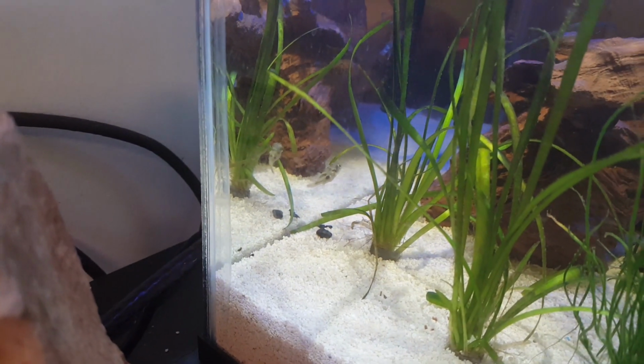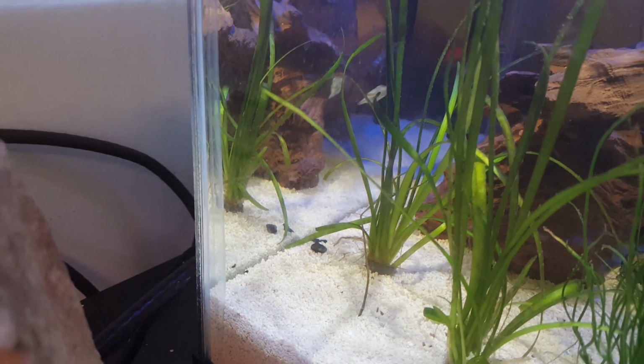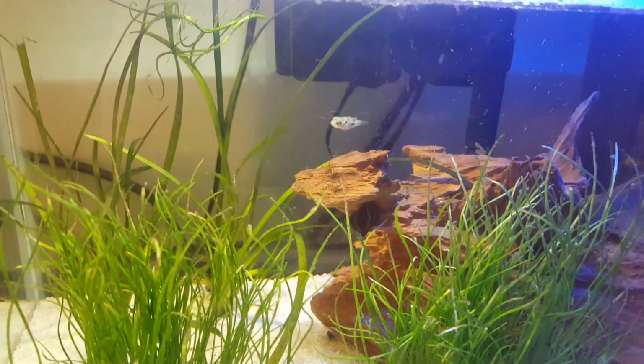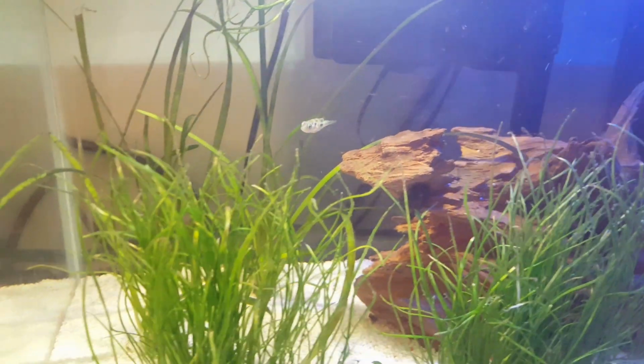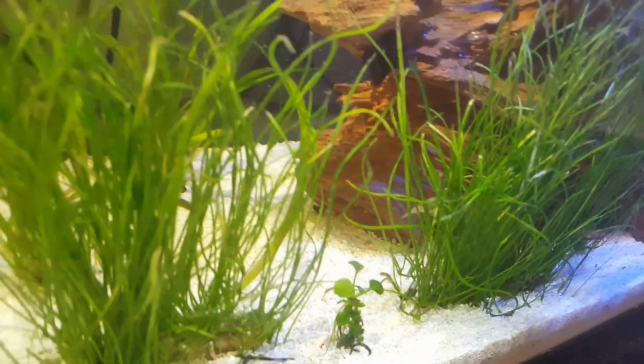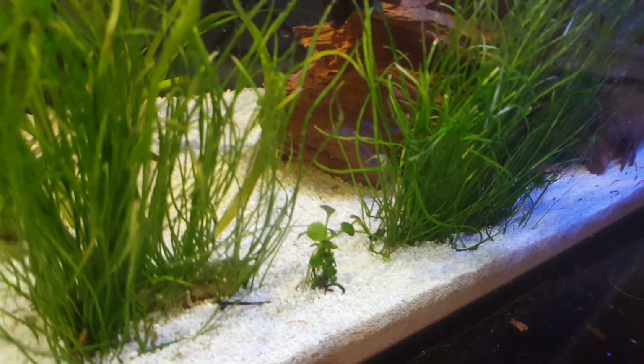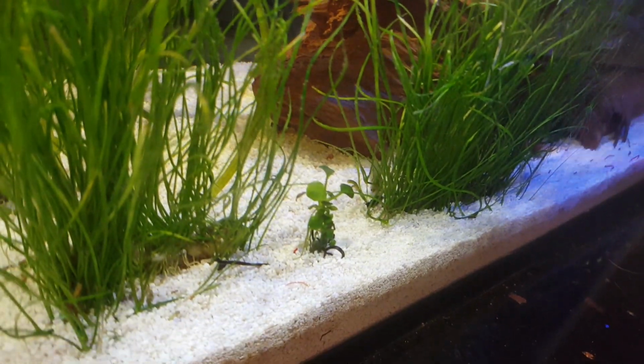Oh, look at him. Just got it right off the plant right there. Oh my gosh, look at how fat that one is. Look at him, he's so fat, dude. Oh my gosh. Look at them. They love to get in the grass and look for food. That's what they're both doing right now.